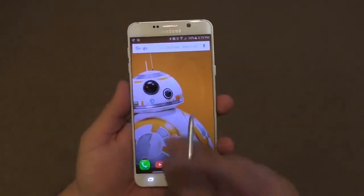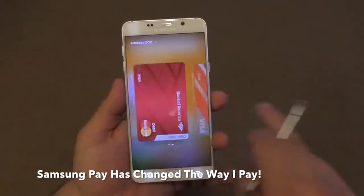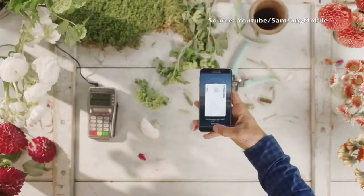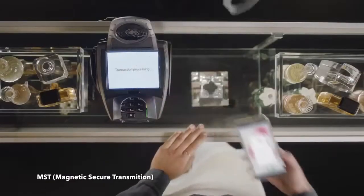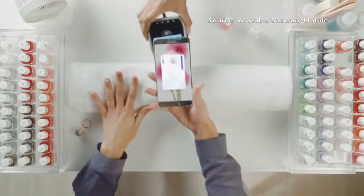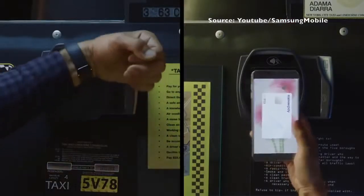Another habit that has changed since I have the Galaxy Note devices is how I pay at the store. I love the fact that you can pay anywhere. You don't have to look for Android Pay or Tap to Pay, because this phone has the MST technology, which is magnetic secure transmission, which is basically replicating what you actually do with your credit card or debit card.